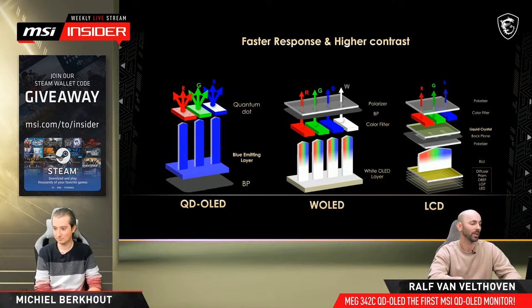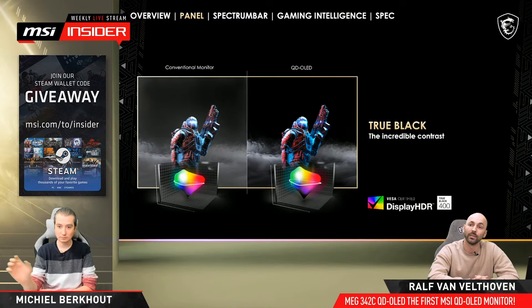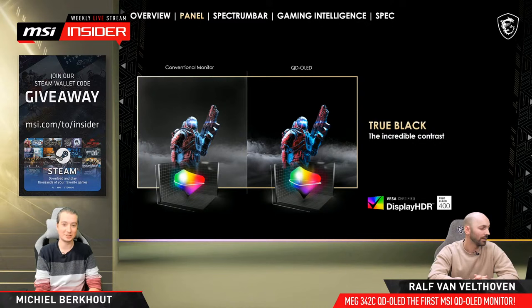So it's True Black 400, guys. That's the certification. So it's not the normal 400, it's the True Black version. Not HDR 400, there's a difference. It can be confusing.